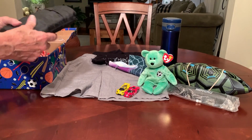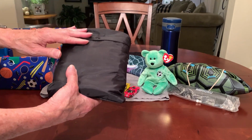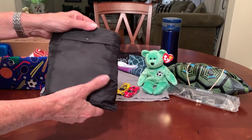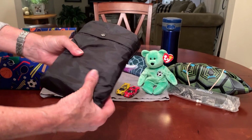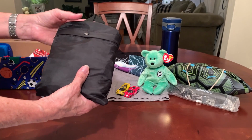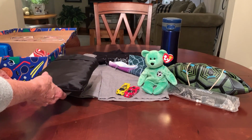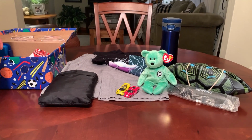He has a full-size backpack. Now, I meant to bring up one to open up because I don't want to open this up for fear I won't be able to pack it back in here as flat and then I won't be able to fit it back in the shoebox. So he's got a full-size backpack. Yeah, I'll leave that right there for now.